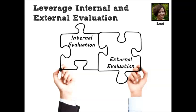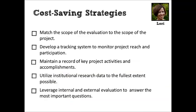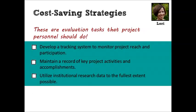However you decide to organize the internal and external evaluation responsibilities, they should be complementary, working together toward the common goal of producing that high quality, useful evaluation. And note that three of the five strategies we've covered today to keep costs low are things that project personnel can and should do. Then the external evaluator can focus on the tasks that require more specialized knowledge of evaluation.